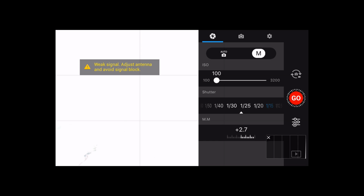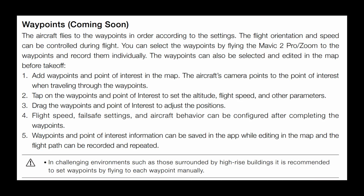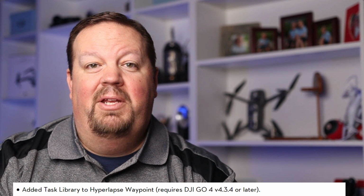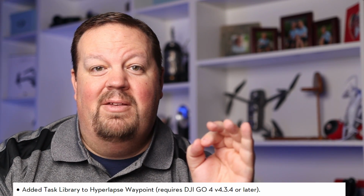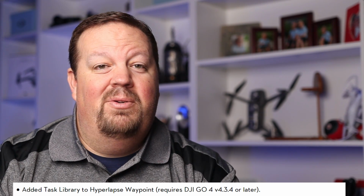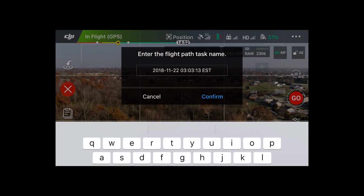Now, the second item is actually a brand new feature for the hyperlapse, and this is one that's been talked about for a while and will be a feature of the Waypoints 2.0 that they will eventually be releasing, but it is first implemented here for the hyperlapse waypoint, and that is what they are calling the task library. The task library gives you the ability to save a set of waypoints so that you can replay that multiple times in the future. Now, the awesome part about this is this will give you the ability to do some really creative things. This will allow you to run the same course multiple times and do some awesome things like those day to night hyperlapses.